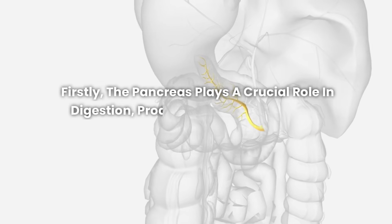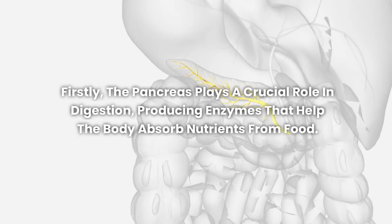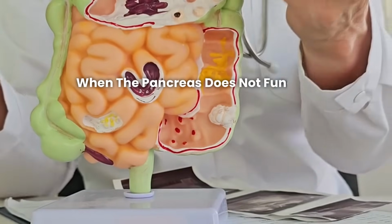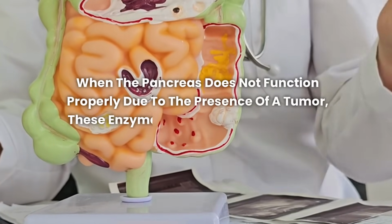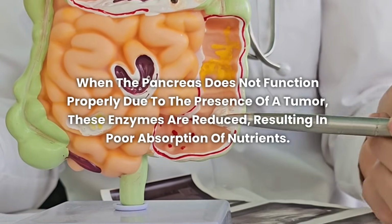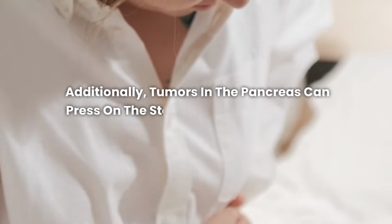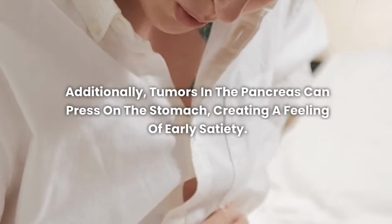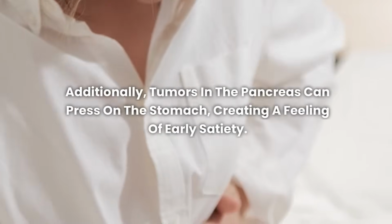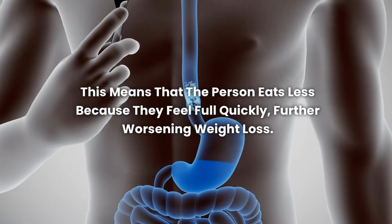Firstly, the pancreas plays a crucial role in digestion, producing enzymes that help the body absorb nutrients from food. When the pancreas does not function properly due to the presence of a tumor, these enzymes are reduced, resulting in poor absorption of nutrients. Without the necessary nutrients, the body begins to burn its own energy reserves, leading to weight loss. Additionally, tumors in the pancreas can press on the stomach, creating a feeling of early satiety. This means that the person eats less because they feel full quickly, further worsening weight loss.